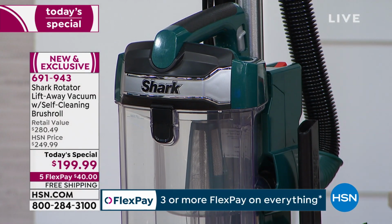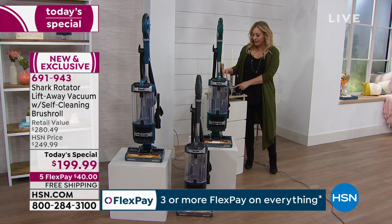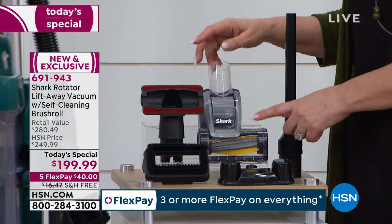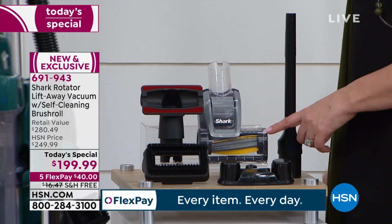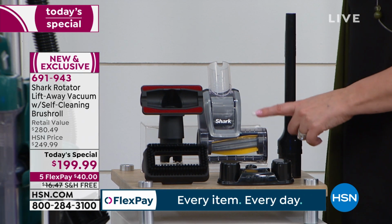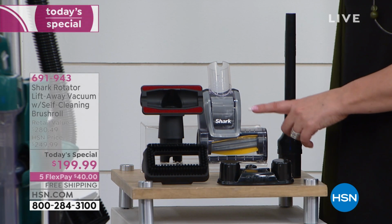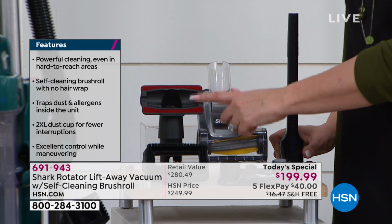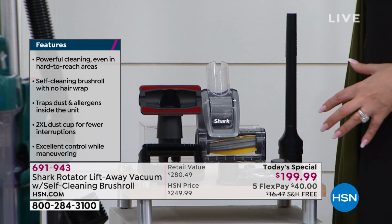This is the tool I've been telling you about, the self-cleaning Brushroll in the upholstery tool, which of course can go on stairs and anything that you need. It's $49.99 if you bought it at the Shark website. We are including it as part of the $96 savings, along with the free shipping and $80 off of retail. You, of course, are getting the crevice tool, the upholstery tool, the mattress tool. You're getting everything else that you need.